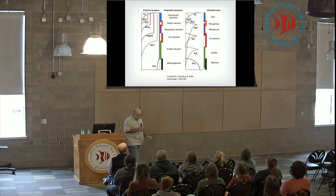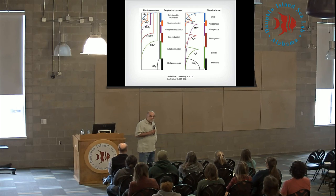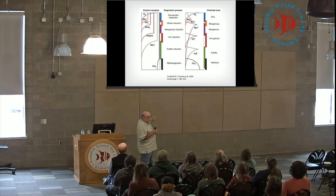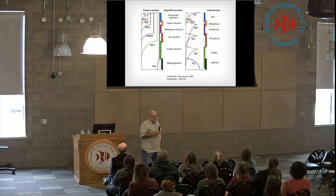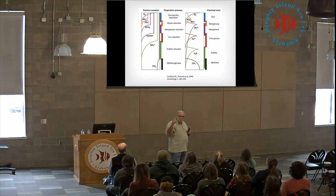In sediments, there is a chain of respiratory processes, and they start with the most energetically favorable one, which is oxygen. They transition through nitrate reduction. Nitrate respiration, or the chemical zone here, is called the nitrogenous zone. This is terminology proposed by Canfield and Thamdrup. Typically, in the past, the chemical zones where you have all the nitrogen, manganese, and iron cycling going on were just referred to as suboxic. But there's a lot more going on there than could be defined by just calling it one particular zone.